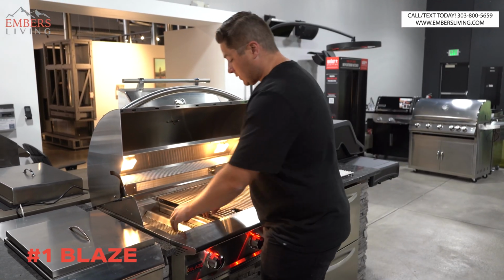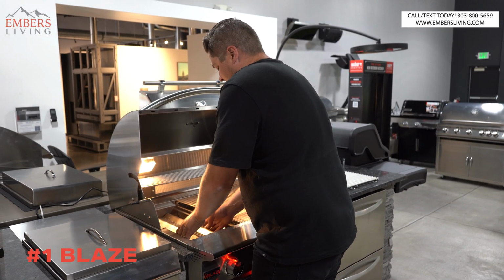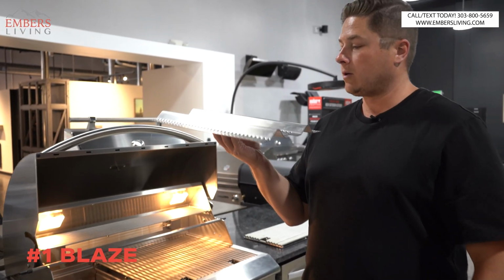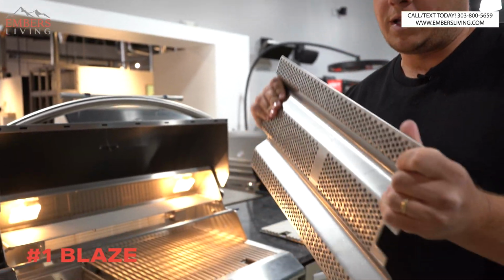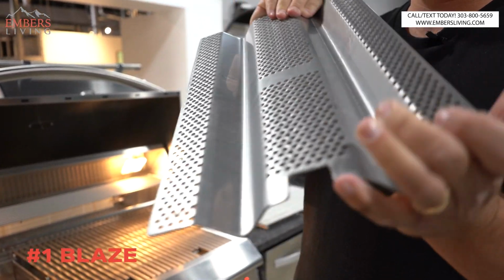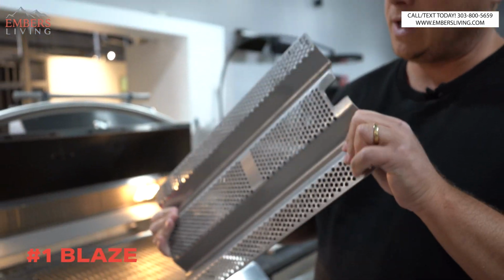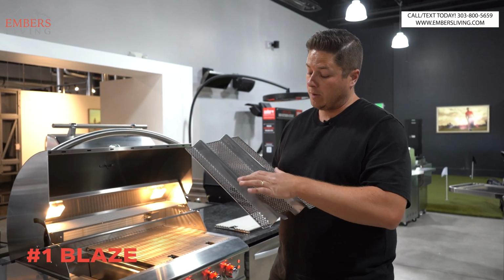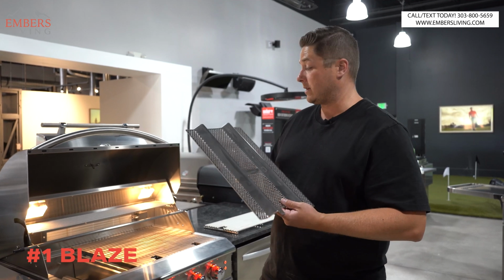They also don't use ceramic briquettes. They're going to use this flame tamer type technology. And again, raw material wise, these things are very, very heavy. This is what takes all of the heat. You want this to be a heavier duty material where it's not going to warp as much, and this does it. You can see that it's shaped in a solid way where it's going to protect your burners. So it's going to help protect our burners as well.